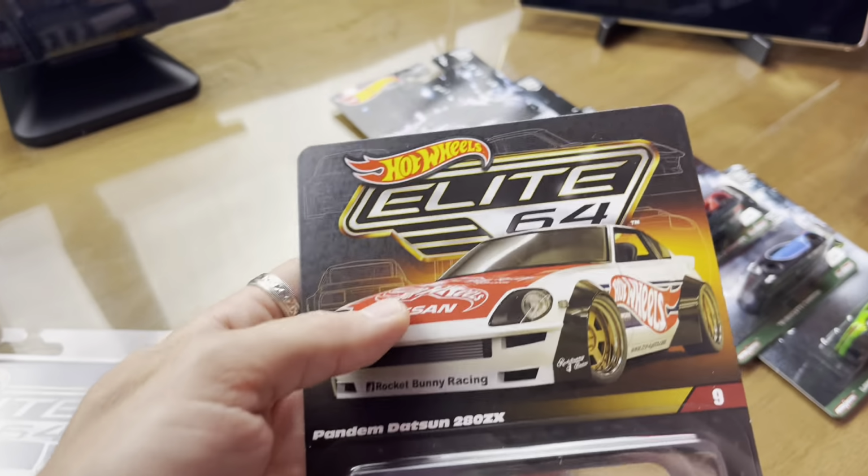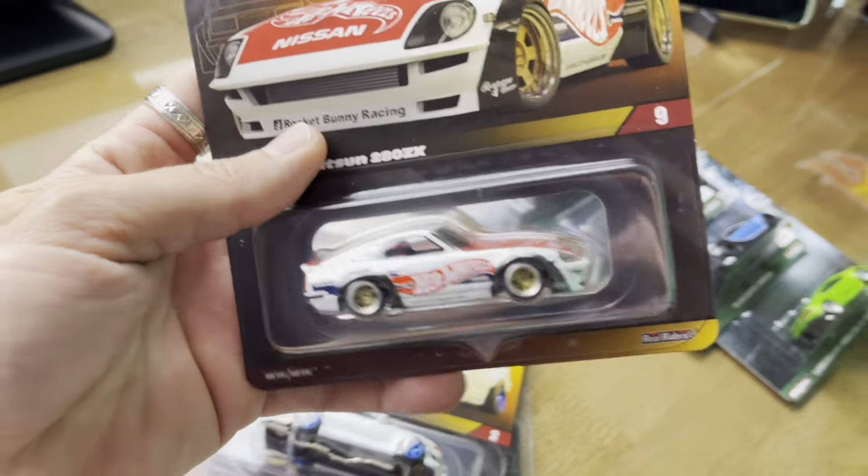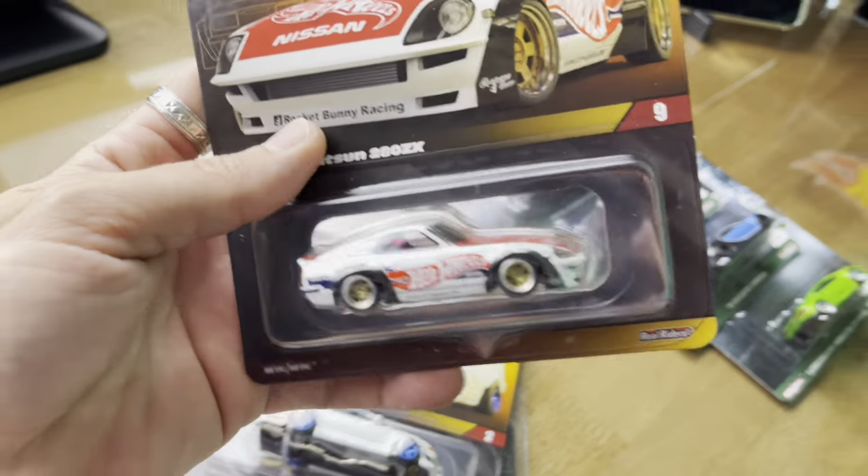I love that there's no hook or peg hole. This Datsun looks awesome. It's incredible how they're doing a different wheel style than what they do on the premium. So I like that the product has very unique details. All right, cool. I hope you enjoyed seeing this awesome old school Exotic Envy set. I do have extra Lambos, extra Bugattis, and maybe a few extra of these other ones. I'm not positive.